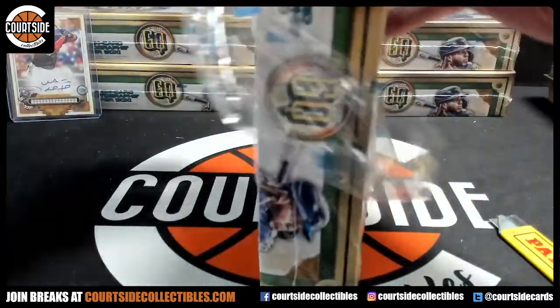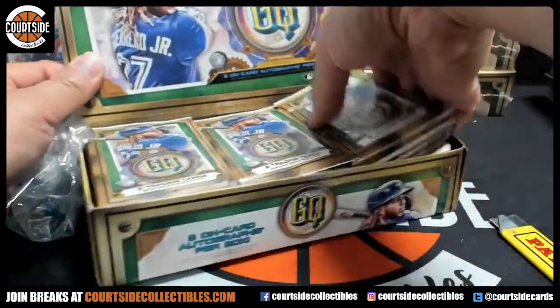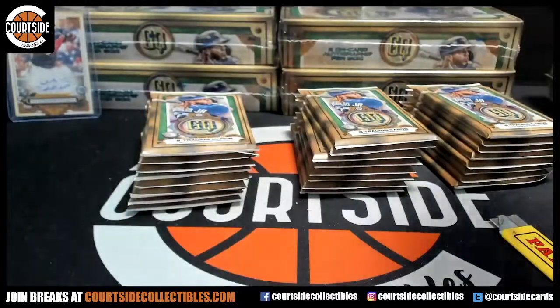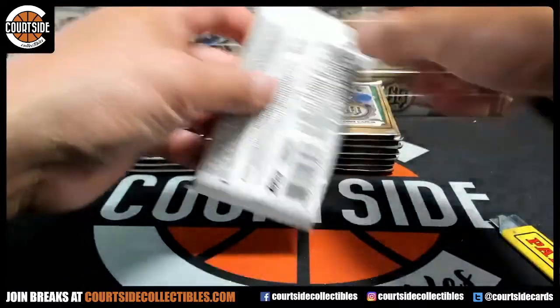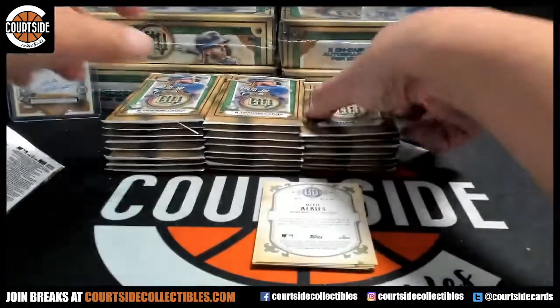All right, going faster now that I kind of know what I'm looking for. I'll let Joey know to look for the no names, SPs and stuff when he's sorting, if he happens to spot one.